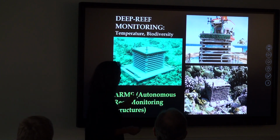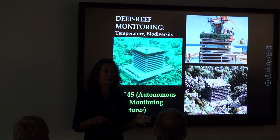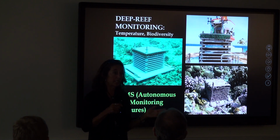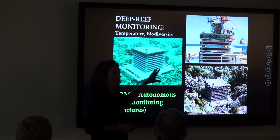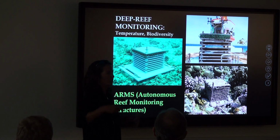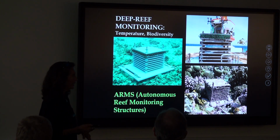Also, very importantly, every one of these is constructed exactly the same way, so it gives you the standardization that you need to be able to detect changes from place to place and over time. So these ARMS units have been set out on shallow reefs around the globe. There are hundreds of them out there. NOAA really started this about a decade ago.